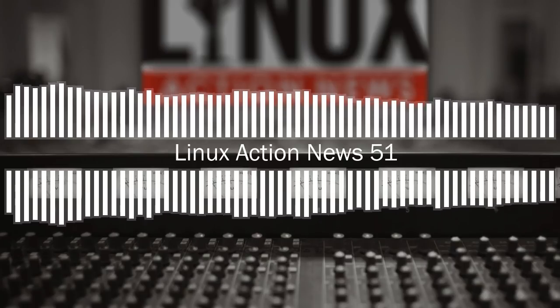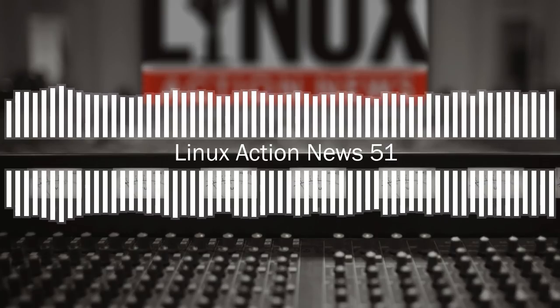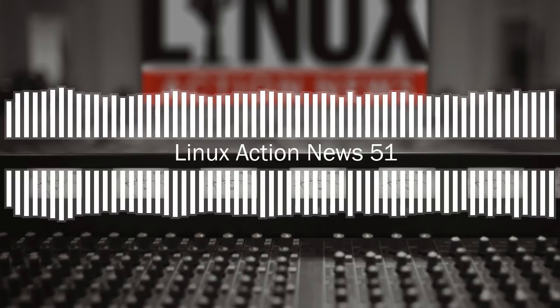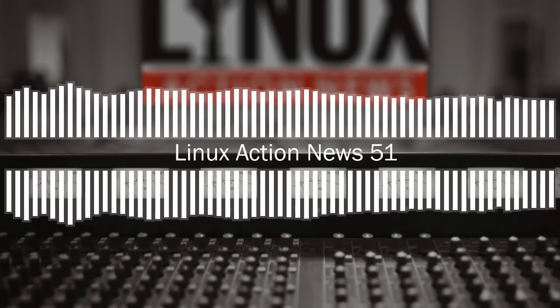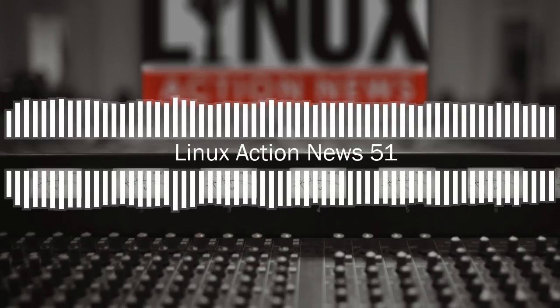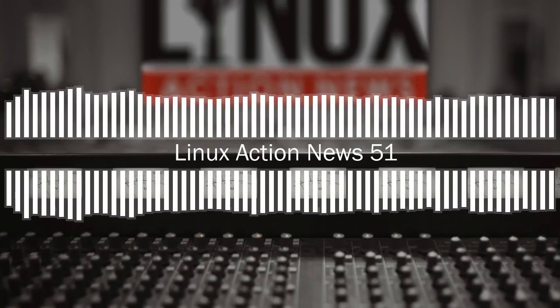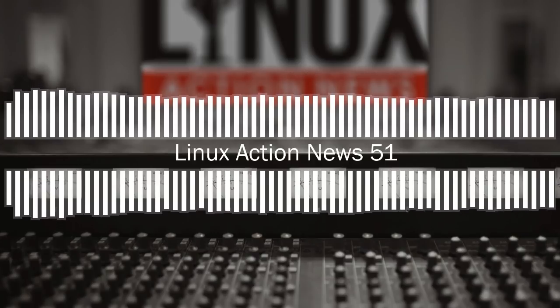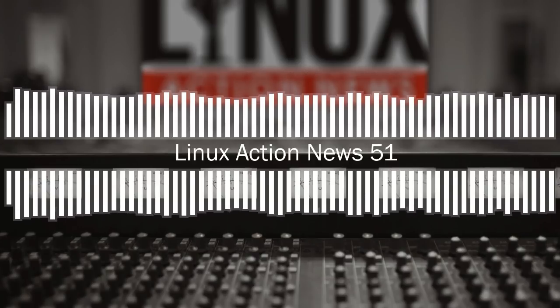Okay, let's talk about Ubuntu. 18.04 LTS was released this week. The first LTS of the desktop with the new GNOME interface, and also a huge release for the cloud and IoT and containers and all that kind of stuff. But I suppose we should probably start with the desktop and its flavors. So 18.04 proper, and all the flavors have been released.